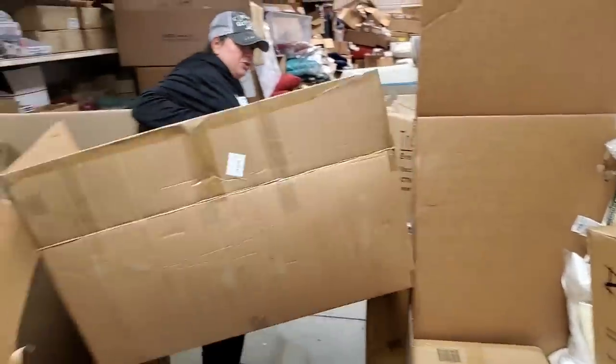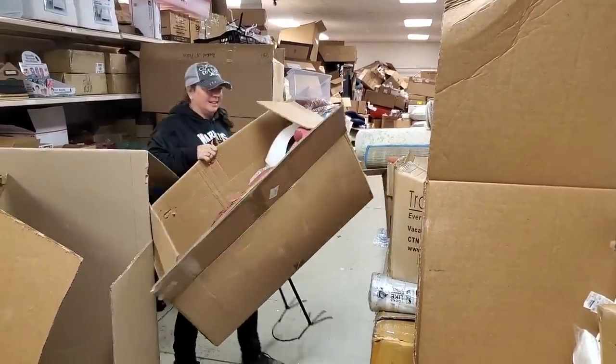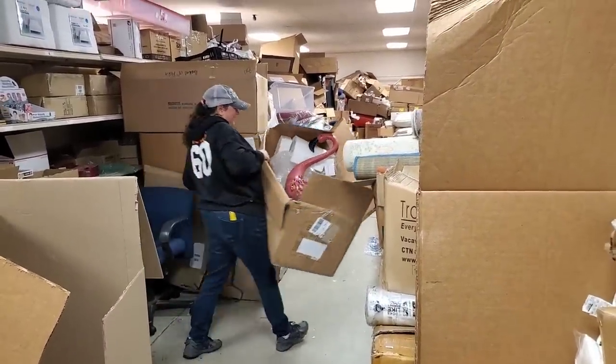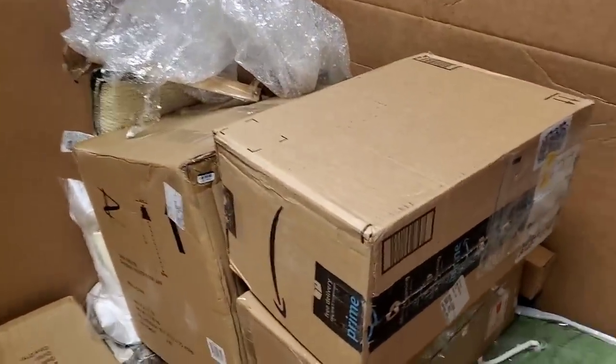Good deal. Look at her. Just brute strength, ripping it through, no problem. Aggressive nature. Good job, Heather. Good job.